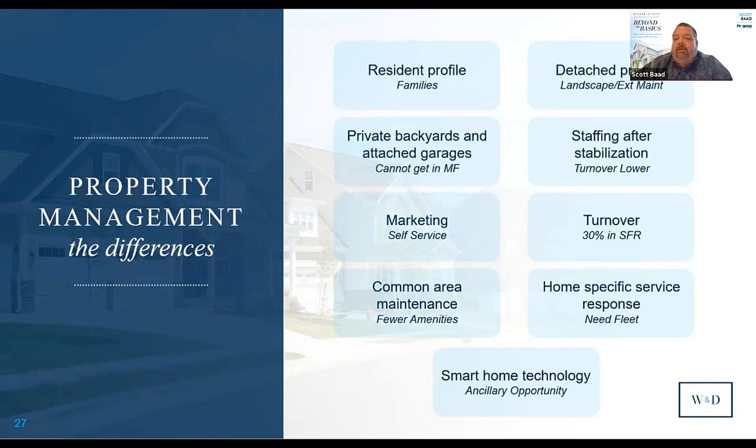From an amenity standpoint, they're really not as particular as multifamily renters. They're looking for, again, more space and those backyards and garages, but they are not necessarily into the common amenities that you would see in multifamily. As mentioned previously, turnover is significantly less in both dedicated rental communities and SFR in general. We see about 30% less turnover in this space, and that basically is about half of what you would see in multifamily.